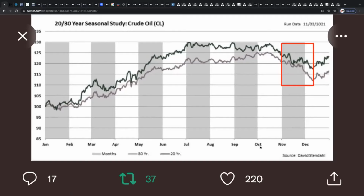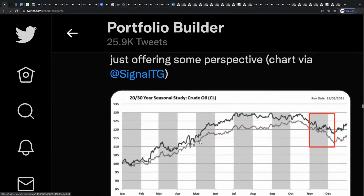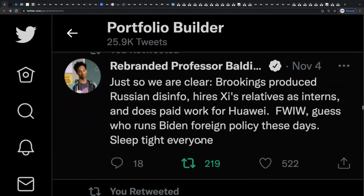Tech stocks tend to dominate in November and December. Okay, so we'll see if that plays out. So far, obviously, that's what we're seeing right now.